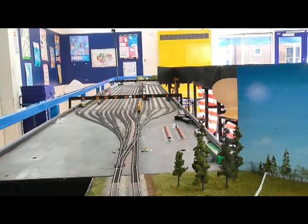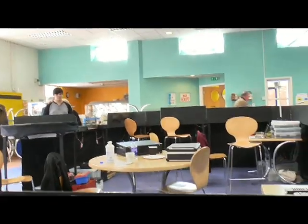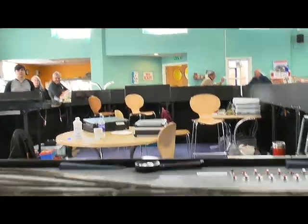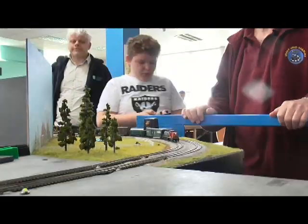There's the fiddle yard for the layout, again behind the scenes. You can stop the bell now because you're through the yard. The layout goes all the way around that centre area there. That's it, yeah.